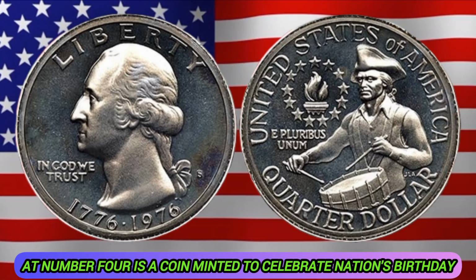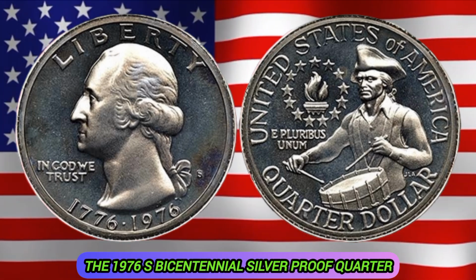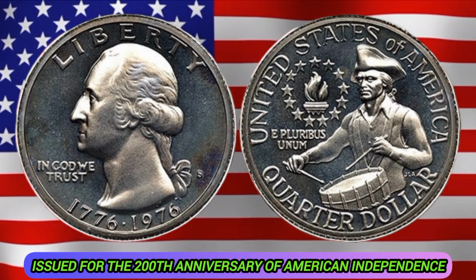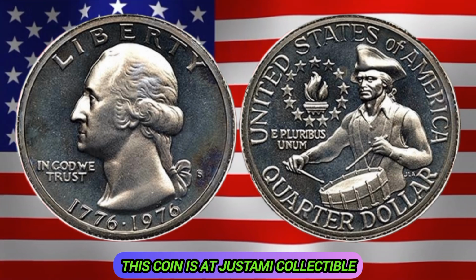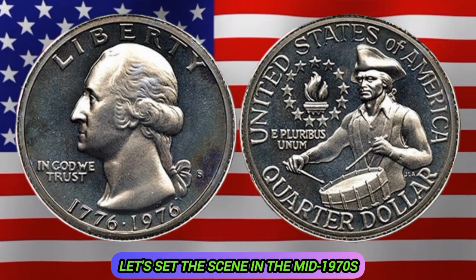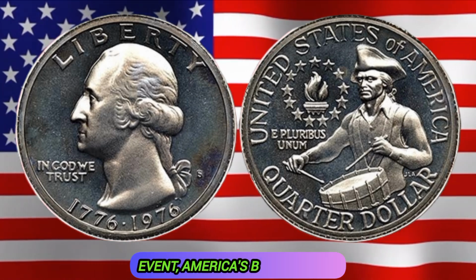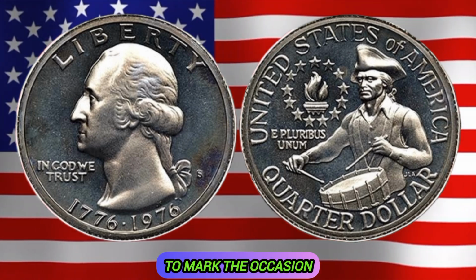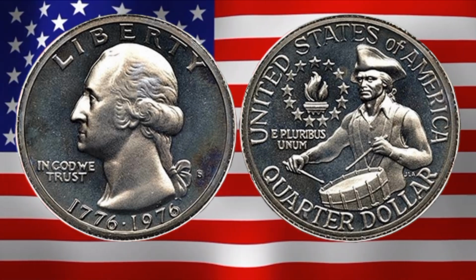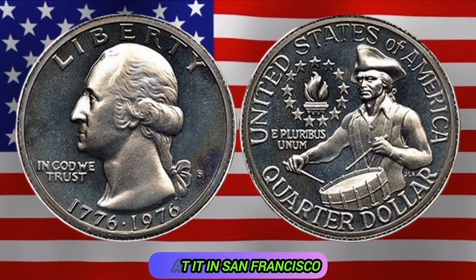At number 4 is a coin minted to celebrate the nation's birthday, the 1976 bicentennial silver proof quarter, issued for the 200th anniversary of American independence. This coin isn't just a collectible, it's a sought-after gem in pristine condition. Let's set the scene. In the mid-1970s, the U.S. Mint began preparing for a monumental event, America's bicentennial. To mark the occasion, they released special quarter designs featuring a colonial drummer and a torch of victory. But the crown jewel of the series was the silver proof version minted in San Francisco.